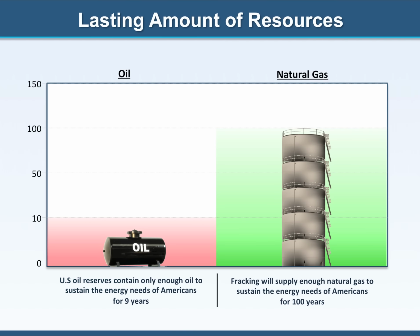As of today, current U.S. oil reserves are limited and can only sustain the energy needs of Americans for the next 9 years, which leads to a heavy reliance of foreign fuel imports. However, fracking will produce enough natural gas to sustain the energy needs of Americans for the next 100 years, bridging the gap and providing a sustainable energy resource while research continues and new technologies for additional alternative energy resources can be developed.